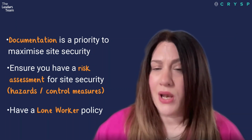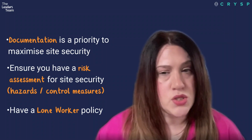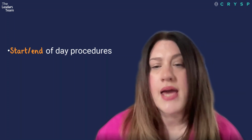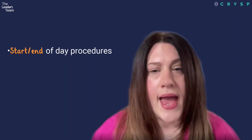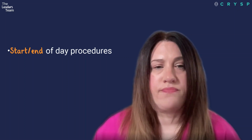Another one would be lone working, because at some point you may have a site supervisor, a caretaker that would need to lone work, but also your staff members as well. So what are we doing to protect those people in the school? Start and end of day procedures. So what's your process at the start of the day and at the end of the day? How do you open up the building? How do you lock up the building? It all forms part of the lone working. What's the process?